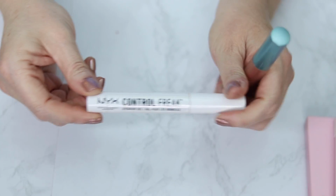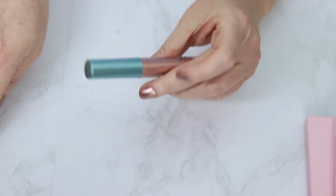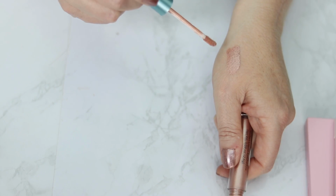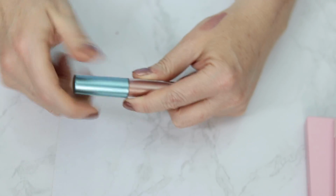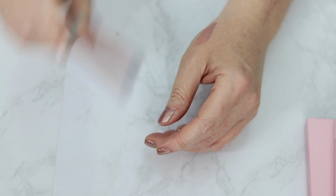This NYX Control Freak Brow Gel feels like nothing on my brows, so I'm getting rid of that. This e.l.f. is gorgeous, and I'm hoping my mom will take this because it really is pretty on your eyelids. I just have other ones like this. I think I have Stila Kitten. This is a great dupe for Stila Kitten, and I just decided to keep the Stila one, but this one is really pretty. This one is in the shade Rose Gold. Really, really nice.